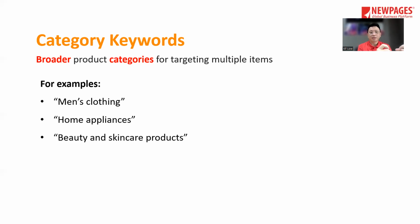So it's increase this kind of rich keywords. It will help you to increase your exposure in terms of the search engine, right? In all the search engines. So this is what I want to share with you.